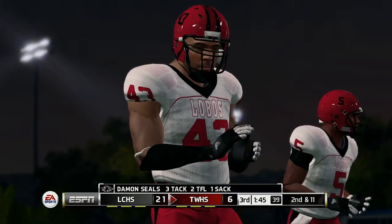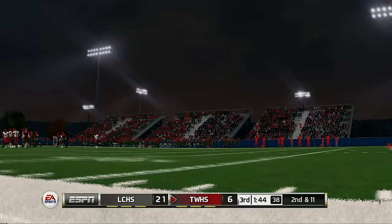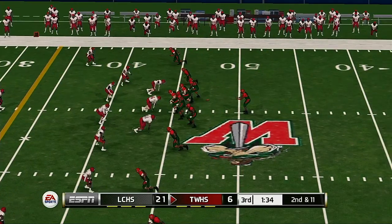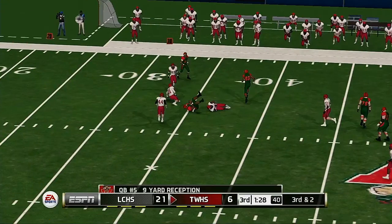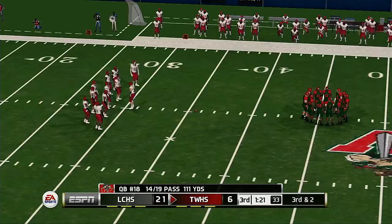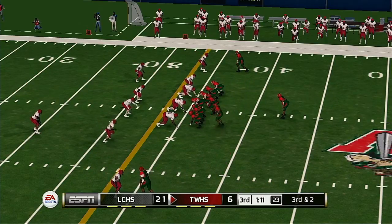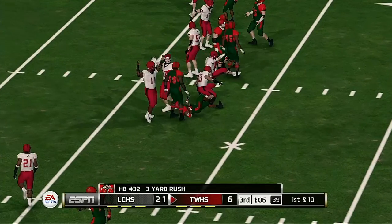Really good job by the big guys up front to use their size and speed and get the runner in the backfield. They come out in a five-wide set. And he's immediately tackled. Here's the eighth play of the series. And he's tackled after positive yardage.